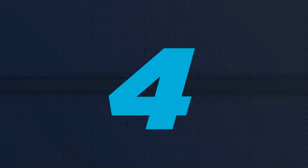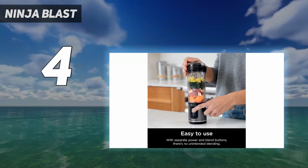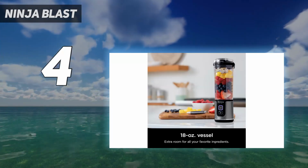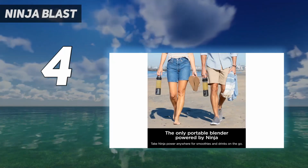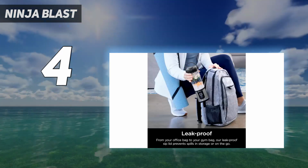Coming at number 4. Ninja Blast. No need to pull out that massive blender from the cupboard or deal with the bothersome cleaning afterwards if you need to quickly whip up daily single-serve smoothies, which is why many blender manufacturers have made portable blenders best suited for making delicious smoothies.